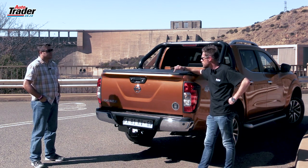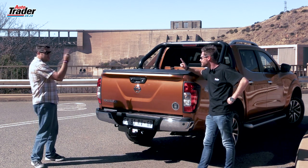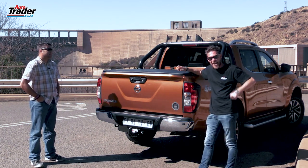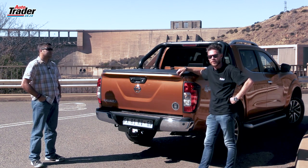And of course, the one that we haven't mentioned here is the one that we're yet to test. And look out for that one. Because it's coming. I am actually looking forward to it because I do think that it is going to throw the cat amongst the pigeons. It is. And we are, of course, talking about the VW Amarok. So stay tuned for that video coming soon.